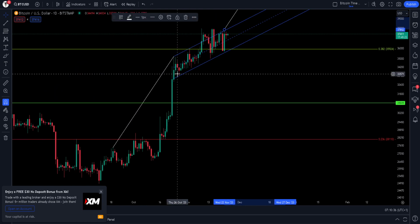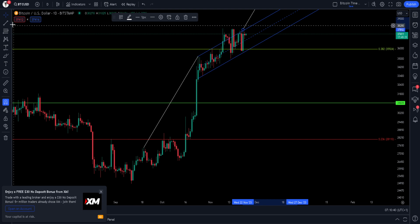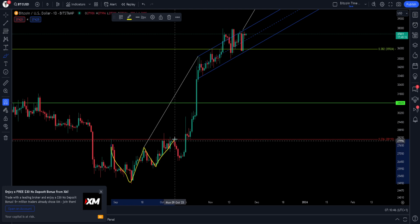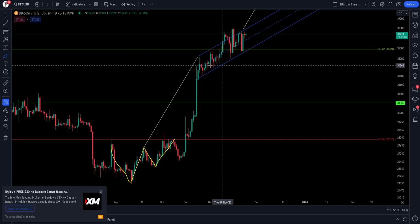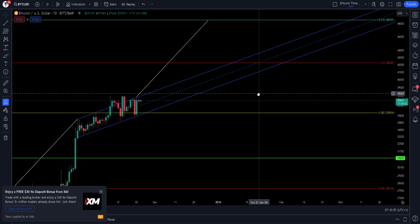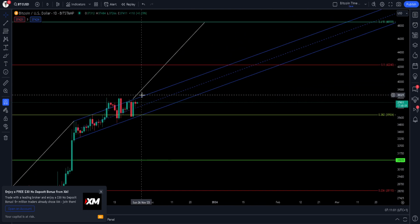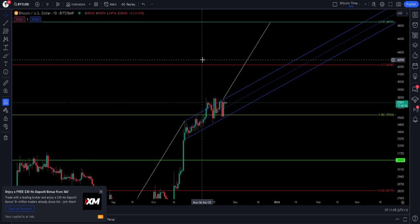But this flag, we measure it from the breakout level, which was the area down here. You can see the W that formed here. That was the breakout level over here. So from that area, we can do a measured move of what the next breakout level would look like. But what we need to see is clear candle closes above the parallel channel to the upside for the measured move to be in.